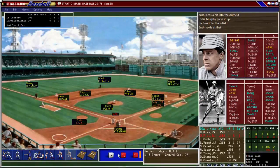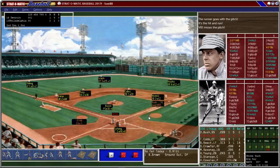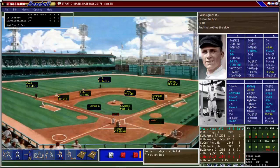1-0. That's up, baby. All right, let's hit and run. Which one is it? Right here? Yeah, let's hit and run. Steal attempt. Shit. Throws high. He's out. All right. I screwed up. Ground ball. He's out. Inning's over. Just try to make something happen, you know?